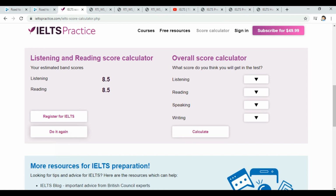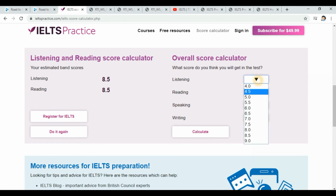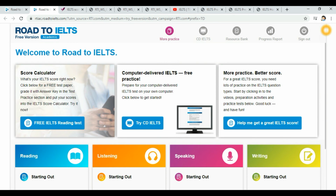Similarly, if you have done all of those 4 sections, you can also type in your scores here, get your overall score, and get your calculation done here. So that's how it all works. Now, you can come to this website and practice yourself with everything that is provided to you.